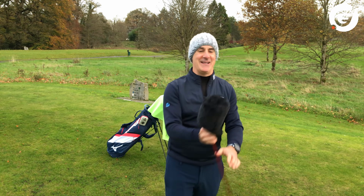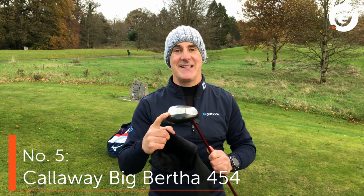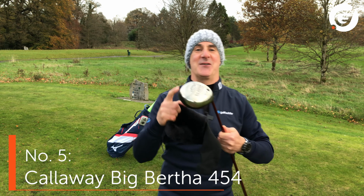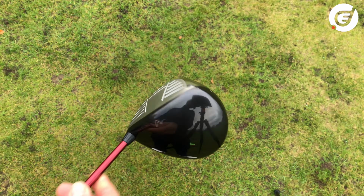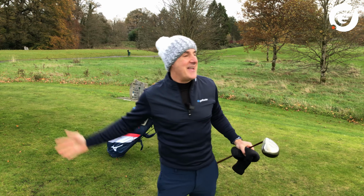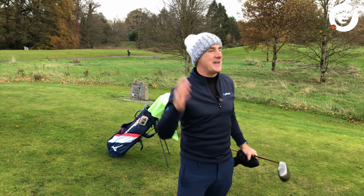At number 5 on my list will be the Callaway Big Bertha Titanium 454 from 2004. Now, if you're a 40-something like me, it's a bit of a no-brainer that a Big Bertha would be on your driver list. When I was a young kid, everyone on tour used a Big Bertha. Monty couldn't miss a fairway with one. They were gorgeous, they were innovative, you could hit it a mile.